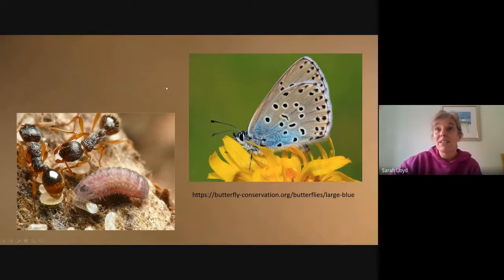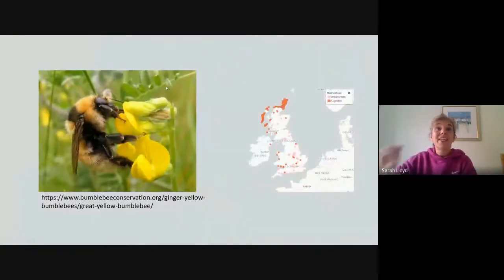Most insect stories are negative. This is the great yellow bumblebee. We've got these in the museum collection, and they have suffered over the last 70 years. They were widespread, but now they're very rare, and they're restricted to northern Scotland. There are breeding populations in Orkney, the Outer Hebrides, and the north coast of Scotland. They're very restricted in their habitat. So that is a definite decline in that species, and that's more typical of the stories we hear about.